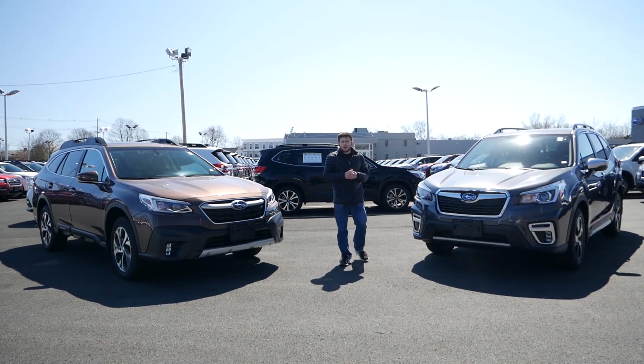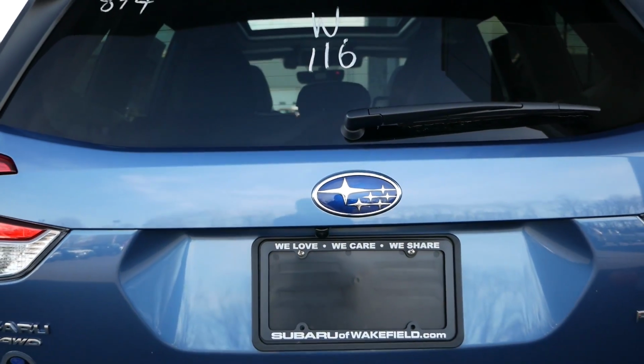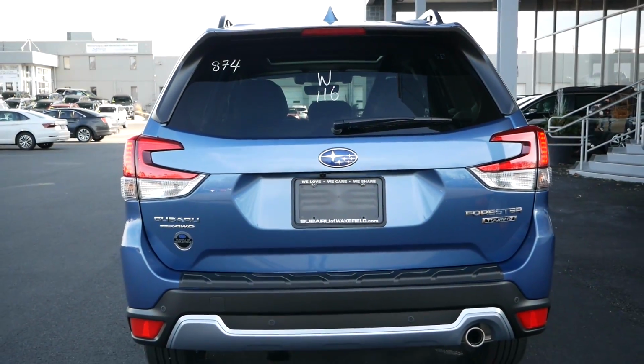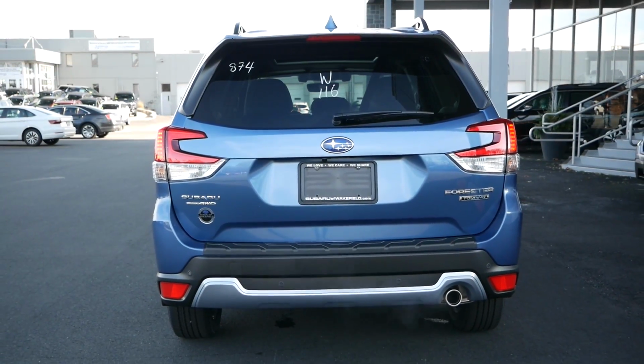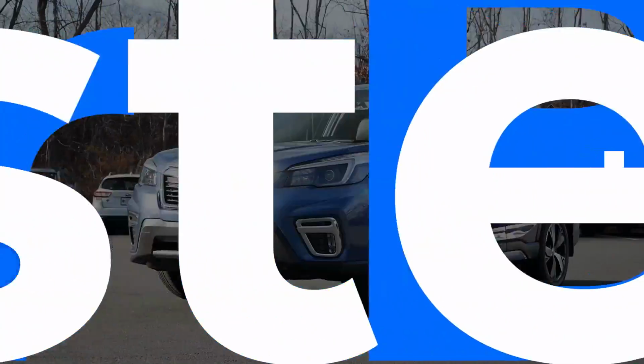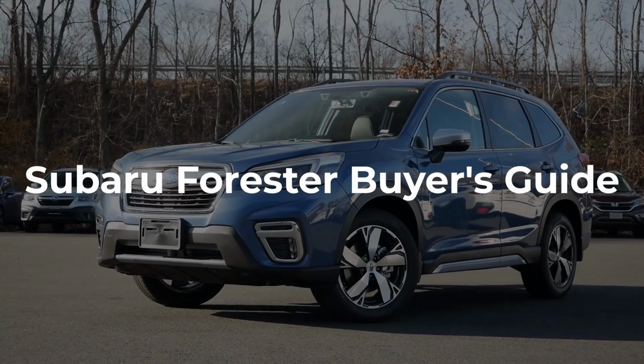Here at Boston Autoblog, we've deemed the Forester as being the best 2-row crossover in the Subaru lineup you can buy today by offering a great value for the price. So here are 5 reasons why you should buy a 2021 Subaru Forester.